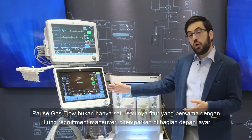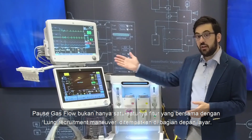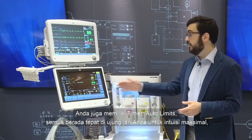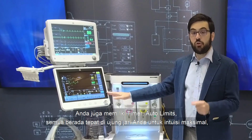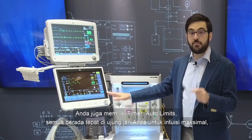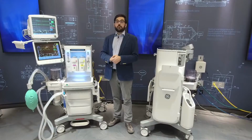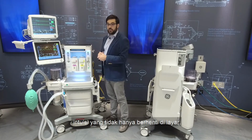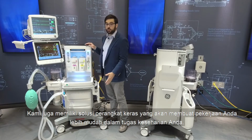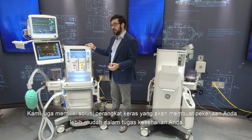Post-gas flow is not the only feature, together with lung recruitment maneuver, that are in the front of the screen. You have timer, you have auto limits, everything is at your fingertip for maximum intuitiveness. Intuitiveness that doesn't just stop at the screen. We also have hardware solutions that will make your life easier in your daily tasks.